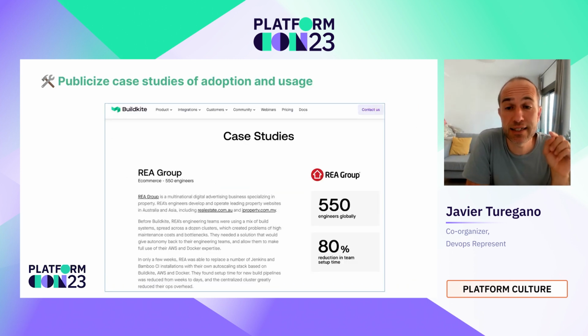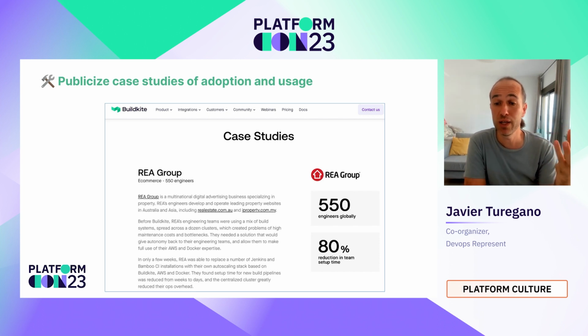And this case study, even if it is not an internal one, was a case study created by Bill Kite about the migration REA Group did to it. It's a great example of how you could, even internally, showcase how users are migrating or starting to adopt your platform. And we are reaching the last principle, so let's dig into it.